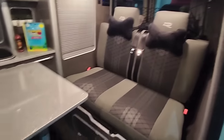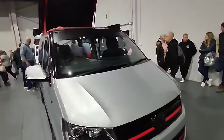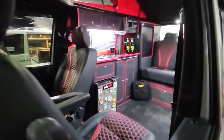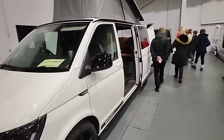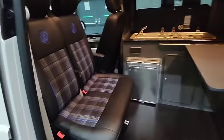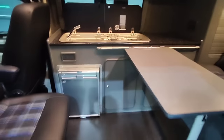T5s. It's an edition 30 with the pop top. Nice audio set to the back of this one. Nice for sale, 69 plate. No price on how much it is, but it's all camp converted. Rock and roll bed. Storage and cooker and sink. The fridge down there.